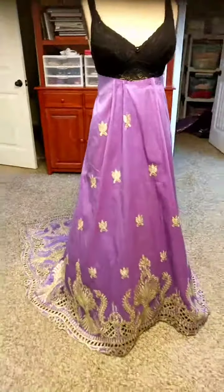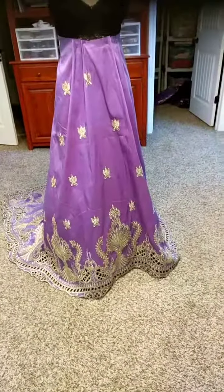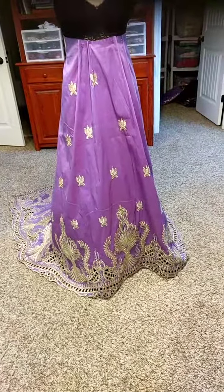I decided this would make a really good masquerade dress because of the gold, and I found a really pretty gold lace mask yesterday, so I ordered that. So if I can pull this together, I think it will really work well. So we will see.